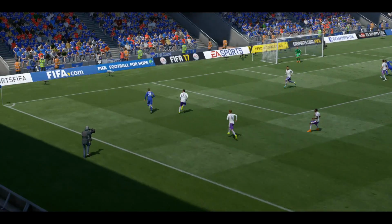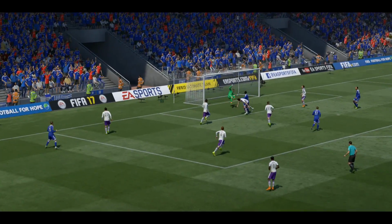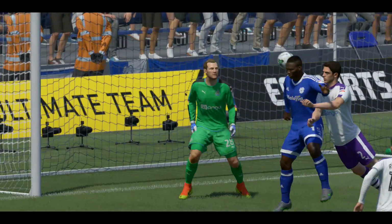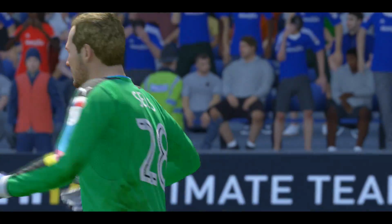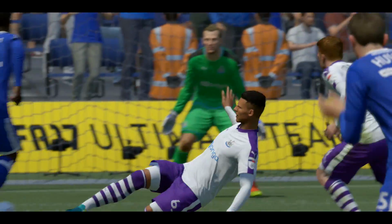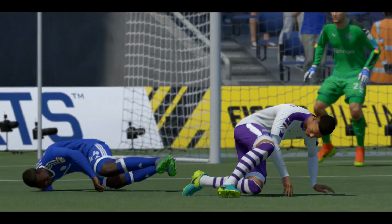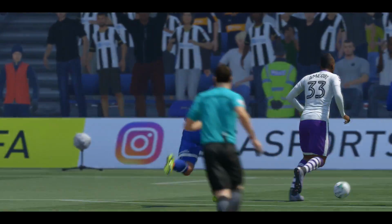Good position. They've worked this attack very well. And he goes for goal with his head. Oh, well saved. Now he's looking for support. Amiobi!